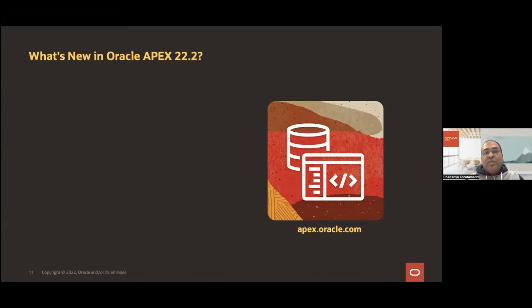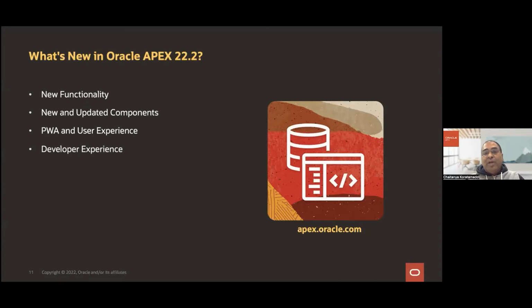So what are we going to cover today, and what's new in Apex 22.2? A lot of new functionality, a lot of new and updated components, PWA and user experience, progressive web application and user experience. We'll also be covering developer experience today and some additional features. We'll also touch base on the JavaScript library upgrades. I would recommend you sign up for the free cloud trial, have your Apex instance and service set up, and then try out the new features. So let's get started with the new functionality first.